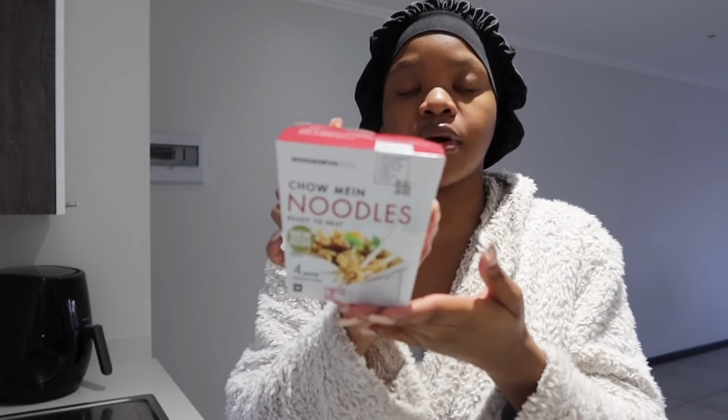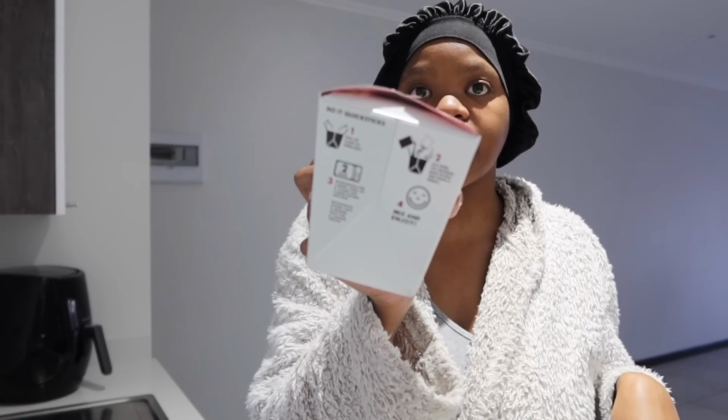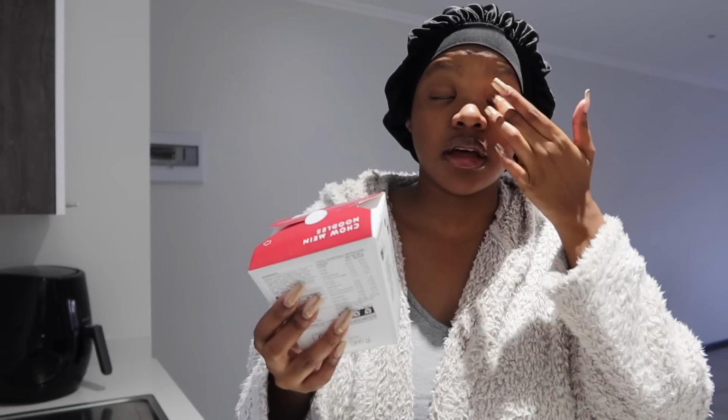But yeah. I found a new noodle from Woolworths. There are these noodle cups that I'm actually obsessed with from Woolworths, and I just wanted to try this out. I saw it on the app. These are chow mein noodles, and they say that they are ready to eat in 4 minutes. They're 4 minute noodle bowls, and here are the instructions on the side. So this is the perfect thing to eat right before dinner, because I won't lie, load shedding is making me eat later, so I'm just trying to get on top of it.